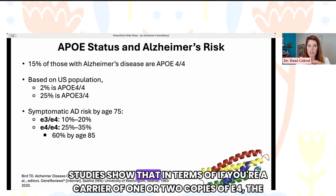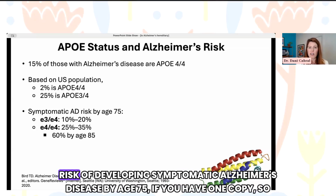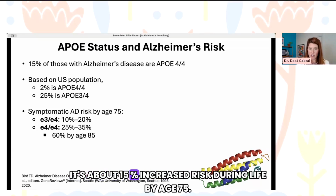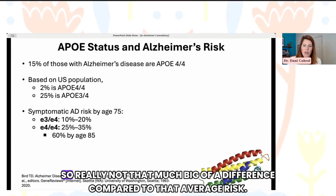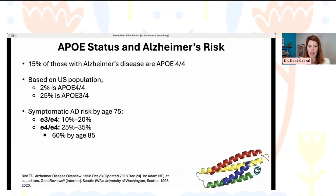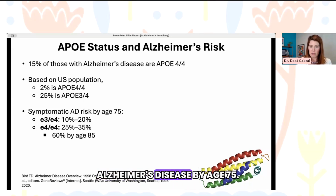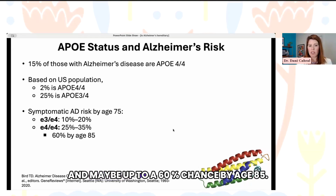Studies show that if you're a carrier of 1 or 2 copies of E4, the risk of developing symptomatic Alzheimer's disease by age 75, if you have 1 copy, so if you're a 3-4, is about 15% increased risk during life by age 75. So really not that big of a difference compared to that average risk. And if you're a 4-4, there appears to be a 35% chance of developing symptomatic Alzheimer's disease by age 75, and maybe up to a 60% chance by age 85.